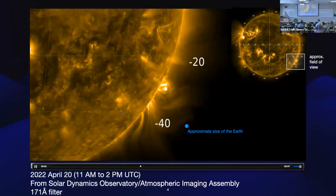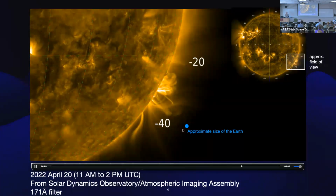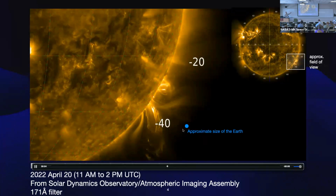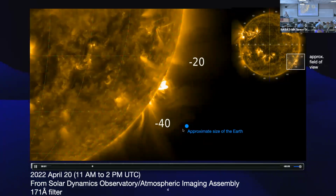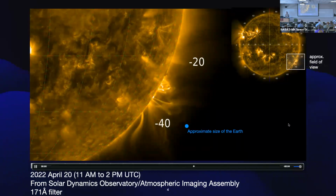And another thing I want to point out is the scale here. So the diameter of the Earth is like 1/100th the diameter of the sun. So, I mean, if you put Earth right next to the sun, we would just be completely engulfed by these solar flares and these magnetic loops. So these are huge events. They're extremely energetic, and they're really beautiful.